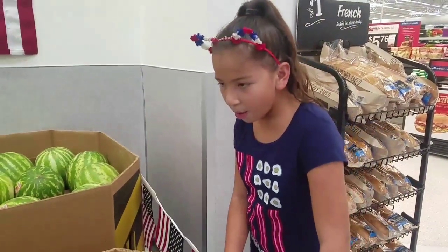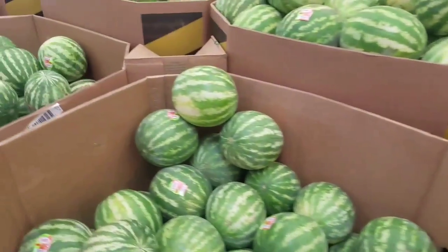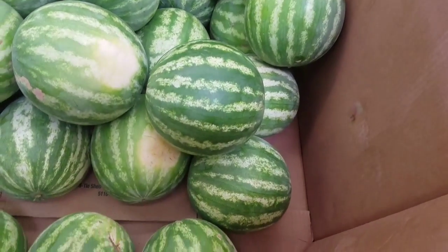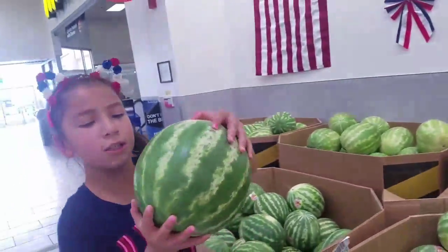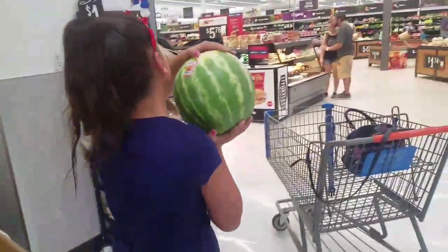So she's gonna try to pick us a watermelon. I don't know how to pick a watermelon. I don't either. Comment and tell us how to pick a watermelon. That one looks good. This one? Yeah. Okay, it looks good. Okay, here's our watermelon. What is this thing? Does it look good? Oh, looks good to me.